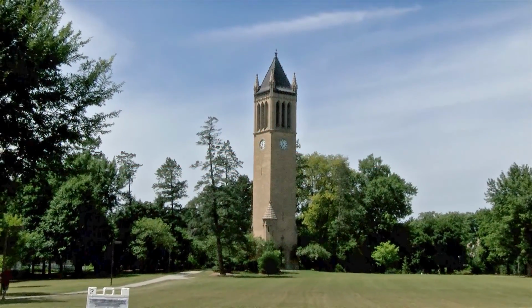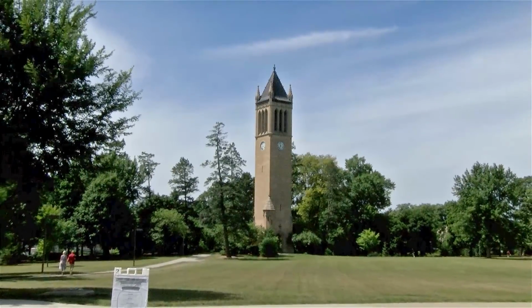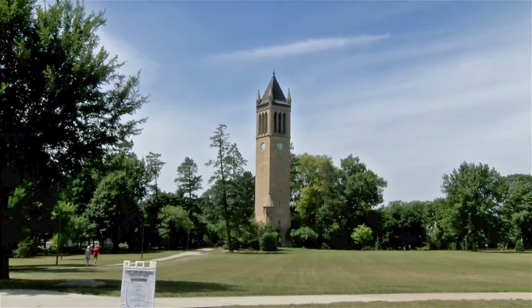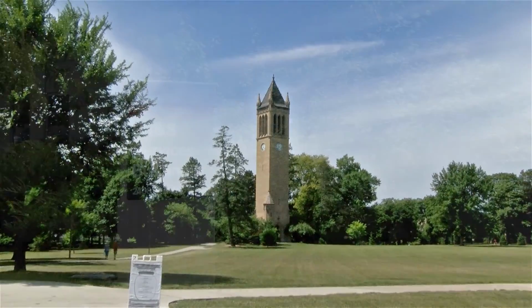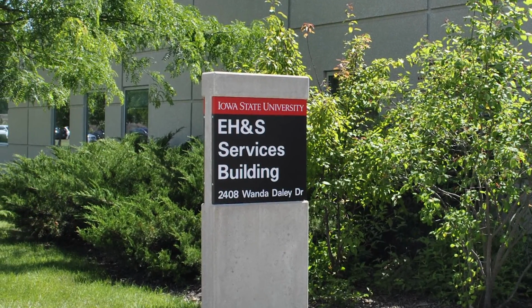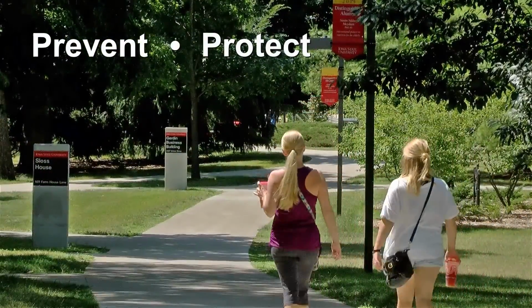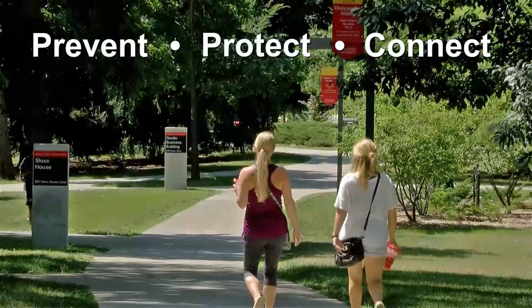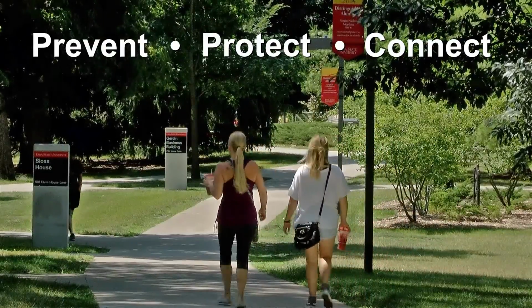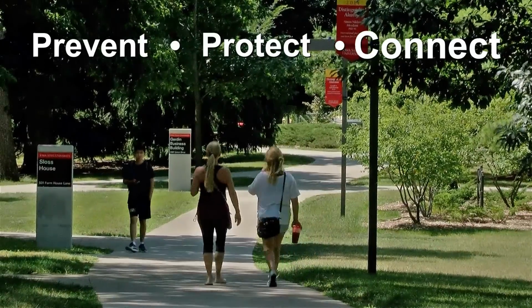A safe and sustainable campus, community, and world. This is our vision. This is why we come to work every day here at Iowa State University. This is environmental health and safety. Our mission: prevent illness and injury, protect the environment, and connect the university to the message of safety and preparedness. Pretty simple, right? Prevent, protect, connect.